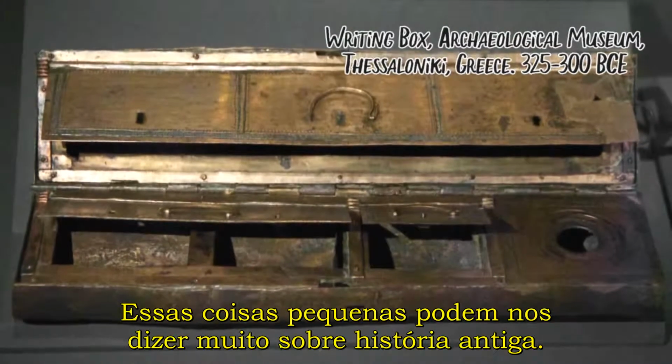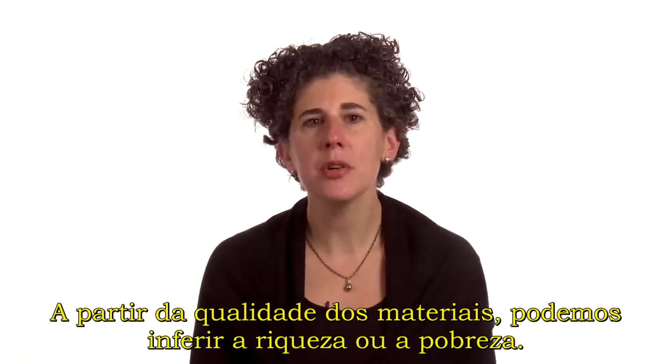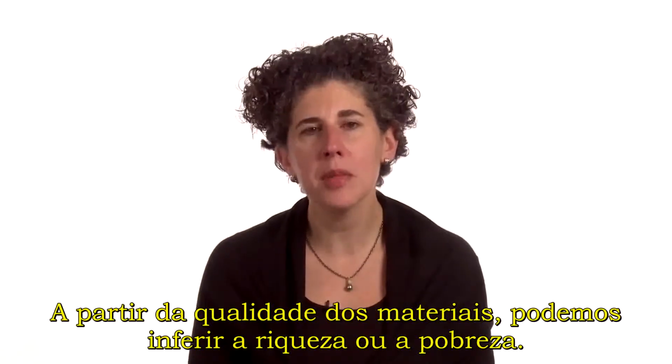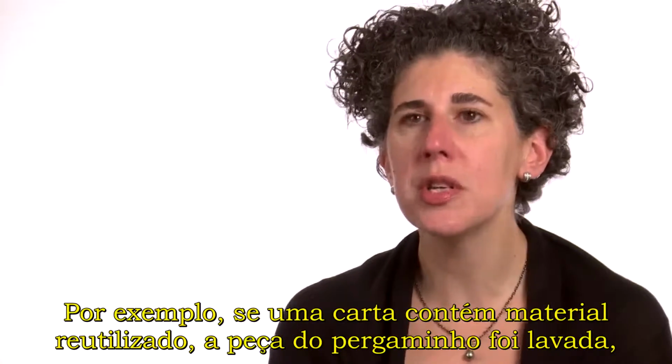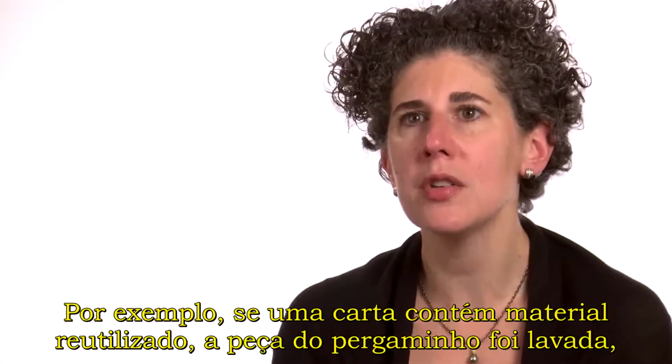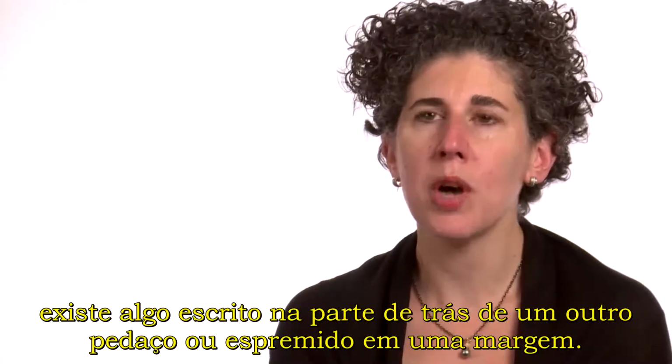These mundane things can tell us a lot about ancient history. From the quality of the materials, we may be able to reconstruct something about wealth and poverty. For example, does a letter contain reused material? Has the piece of paper been washed? Is something written on the back of another piece of writing or squeezed onto a margin?